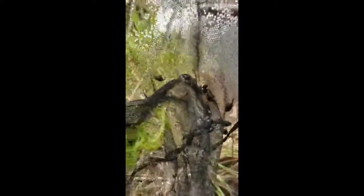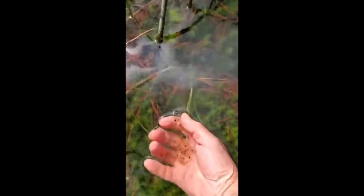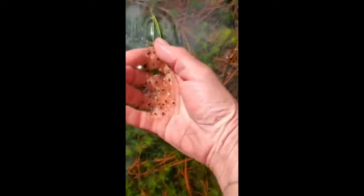There's probably tens of thousands of them in this vernal pool. That's probably a real low estimate. Probably hundreds of thousands. All right, so I don't think we're going to find too much more today. Oh, wait a minute. This might be a clump of frog eggs. Let's see. Oh, here we go. Yes, these are frog eggs.